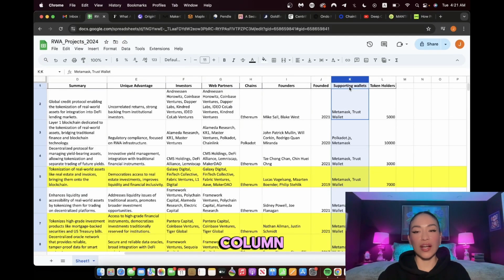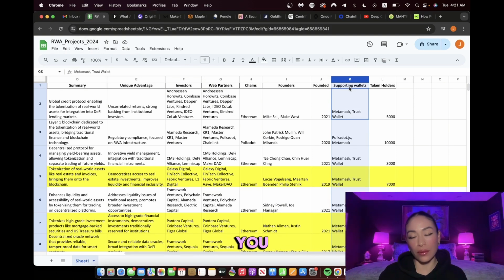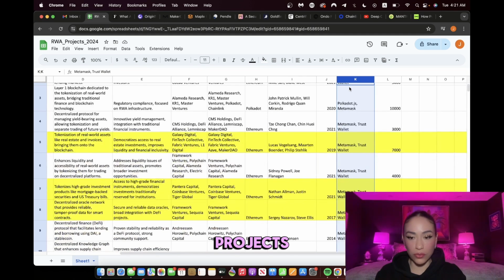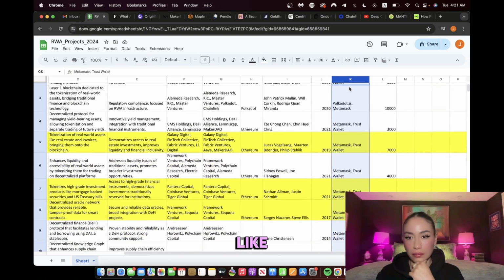Next, I included a column on the supporting wallets, because I've heard this before and I'm going to start doing this moving forward for you. Just right off the bat, if you want to know which wallet is going to support these projects once you buy them, here you go. Okay, it's mainly MetaMask, Trust Wallet, and like, yeah, Polkadot.